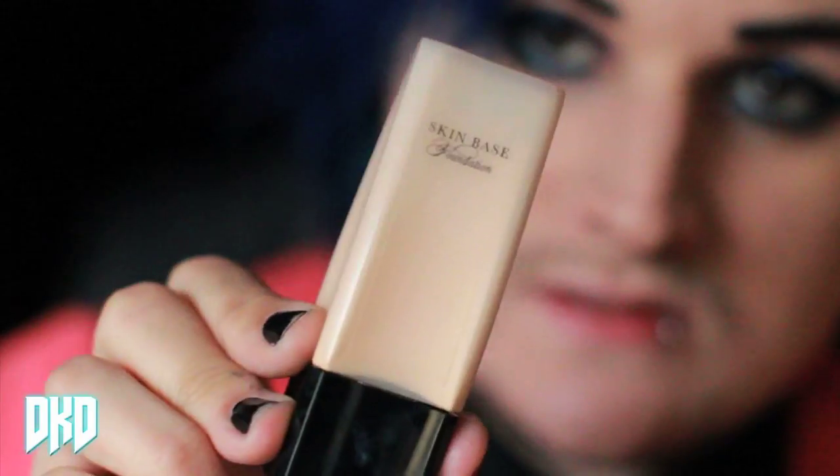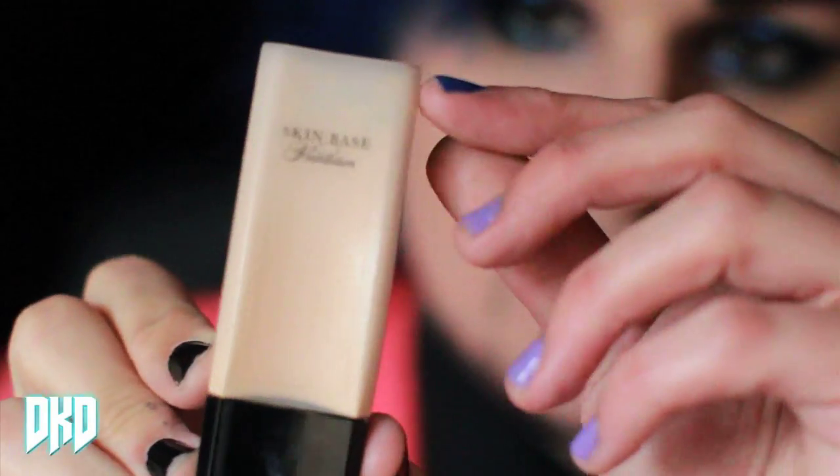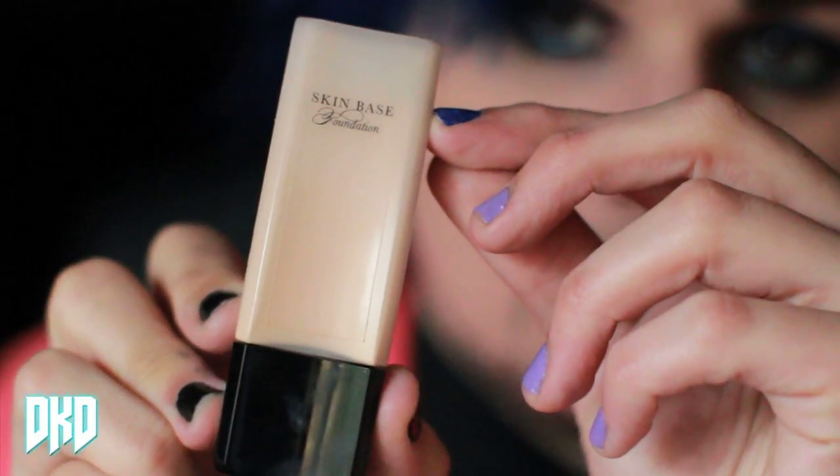I've had this for most of September, and you can see I've only used it down to here. So it's absolutely spectacular. The Skin Base Foundation was about $45, I believe. I got that from Myer at Chadstone.